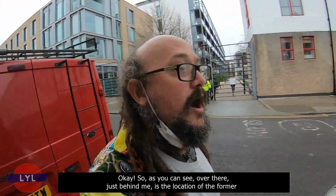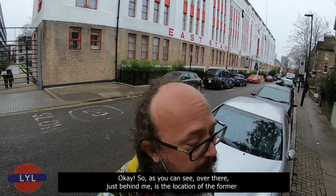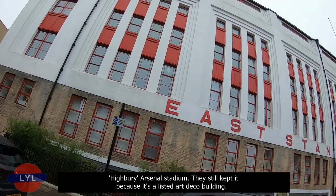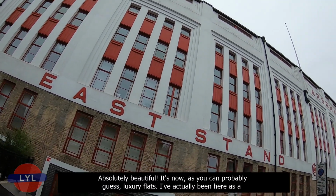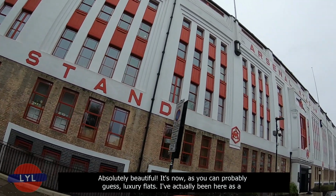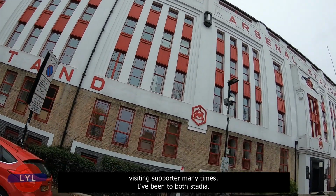Okay, so as you can see over there, just behind me, is the location of the former Highbury Arsenal Stadium. They still kept it because it's a listed Art Deco building. Absolutely beautiful. It's now, as you can probably guess, luxury flats. I've actually been here as a visiting supporter many times. I've been to both stadia.